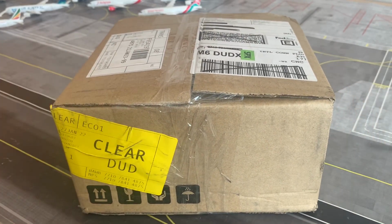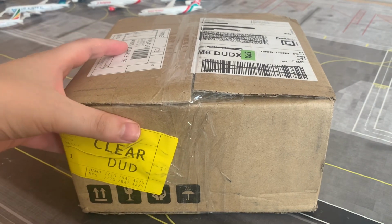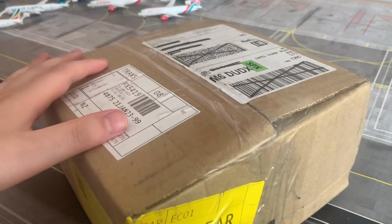So now I've got my trusty orange, what's it called, craft knife in my hand. Let's go ahead straight into the unboxing.